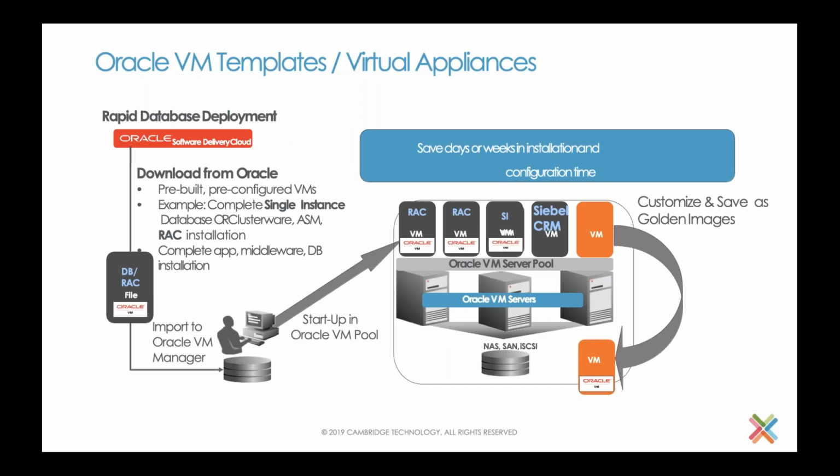A little bit deeper into the VM templates. The slide basically talks of downloading the templates or the virtual appliance from the Oracle Software Delivery Cloud repository. And once we download them, we can import them into Oracle VM Manager. Once we are ready, we can start spinning up new workloads, whether it is a single instance of a database, which you see on the right side, or you can also stand up multiple RAC instances, or if you're specifically looking at importing your application, Siebel and other applications.